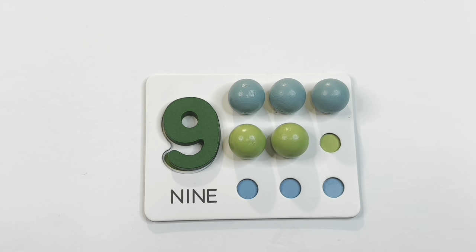Let's look for the number 4. I think this is the number 4. Yeah, that's 4. I'm not sure. Let's try. Does it fit? No, that's not number 4. We have to look for a yellow 4. Is this it? Try this one. Is this the number 4? Let's try. Yay! Number 4! Oh, I'm so happy!